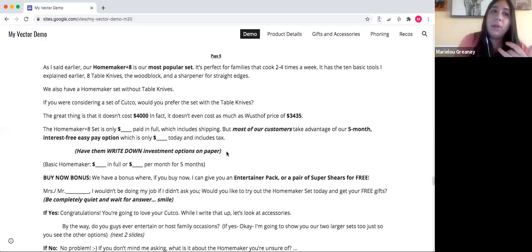So along with my vector demo, I'd love for you guys to have something to write with, pen and paper, or if you like to take notes on your laptop, you can do that. But you definitely want to put this information somewhere that is accessible, that you don't have to fumble around your computer, because it's things that you're going to tell your customer while you're on the actual appointment, okay? And it'll make more sense as we go through it.